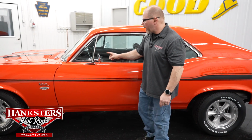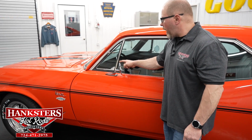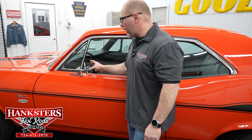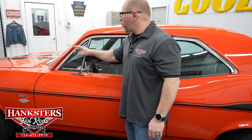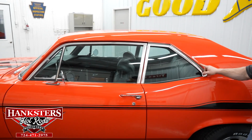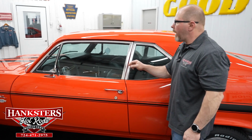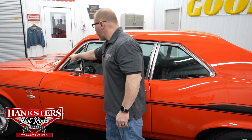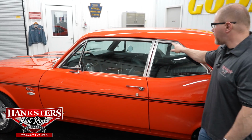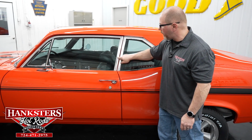It does in fact have both chrome mirrors here, both round chrome mirrors. The finish on those is in great shape. The actual glass in the mirror itself is in great condition too. As far as your moldings and trim work, you've got your drip rail moldings here. Now they have been paint matched to go along with the body, and then you have your molding and your trim work around your windows here. It is done in the bright work here. That is all in great shape all the way around as well.